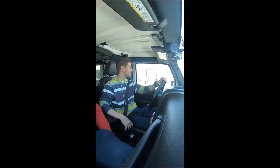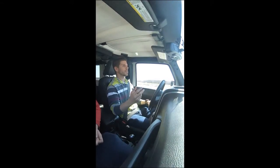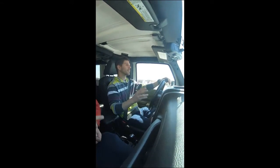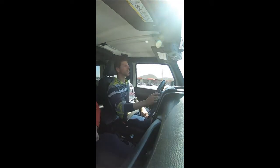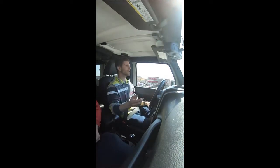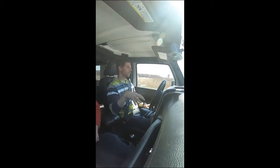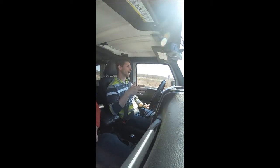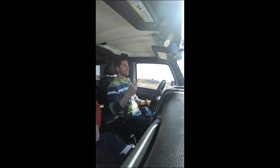Driving the Jeep Wrangler. First thing we notice in the Jeep Wrangler is the visibility. Visibility is great because the windows are close and I see everywhere around me. Another thing I noticed is the noise inside the Wrangler. Now I'm at 80 kilometers per hour and this is what we're hearing. The wind noise is pretty loud.